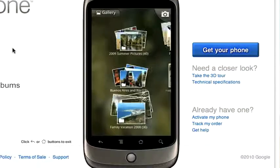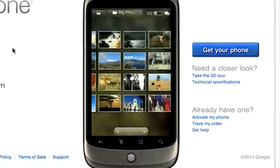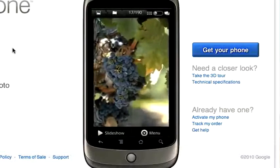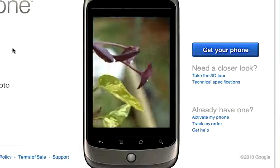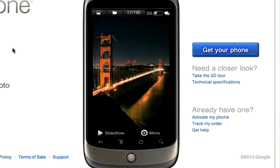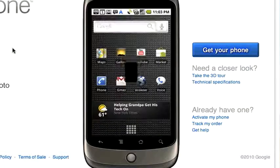So with photos you can zoom out when you tap on an album, and these pictures load on a 3D plane when you move the phone around. And what's also nice is the galleries are synced in the background to Picasa, Google's online photo storage. So if you use Picasa, everything will be synced back and forth over either Wi-Fi or 3G. It also supports 5 home screens.